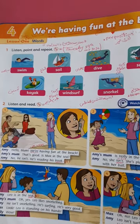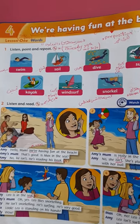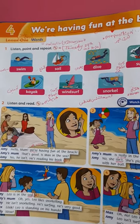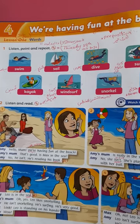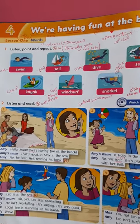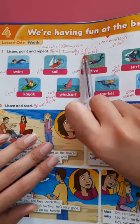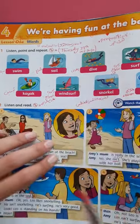Open your book, page 32, the new lesson. We are having fun at the beach. Unit 4. Okay, today it's Thursday and the date is 29th of October 2020.